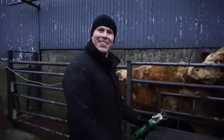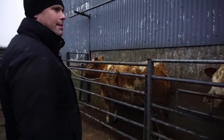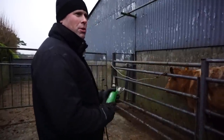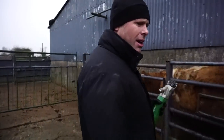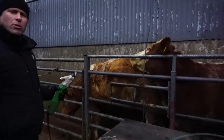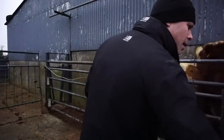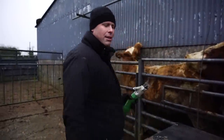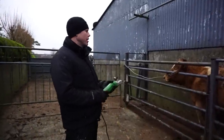We're clipping again, Connor. So just going to clip their backs because they've got a bit of lice now at this stage. They've only been in about 4 weeks, but we're going to give them a dose as well of Imec for lice, lungworm, worms, mange, warbles, mites. So that they won't be licking when they're inside all the winter.